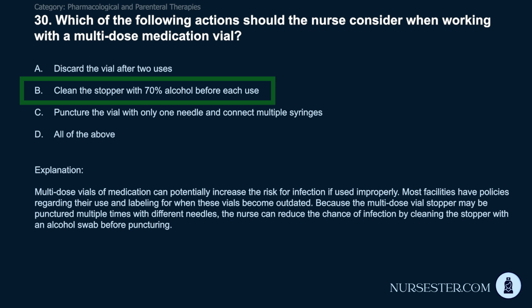Multi-dose vials of medication can potentially increase the risk for infection if used improperly. Most facilities have policies regarding their use and labeling for when these vials become outdated. Because the multi-dose vial stopper may be punctured multiple times with different needles, the nurse can reduce the chance of infection by cleaning the stopper with an alcohol swab before puncturing.